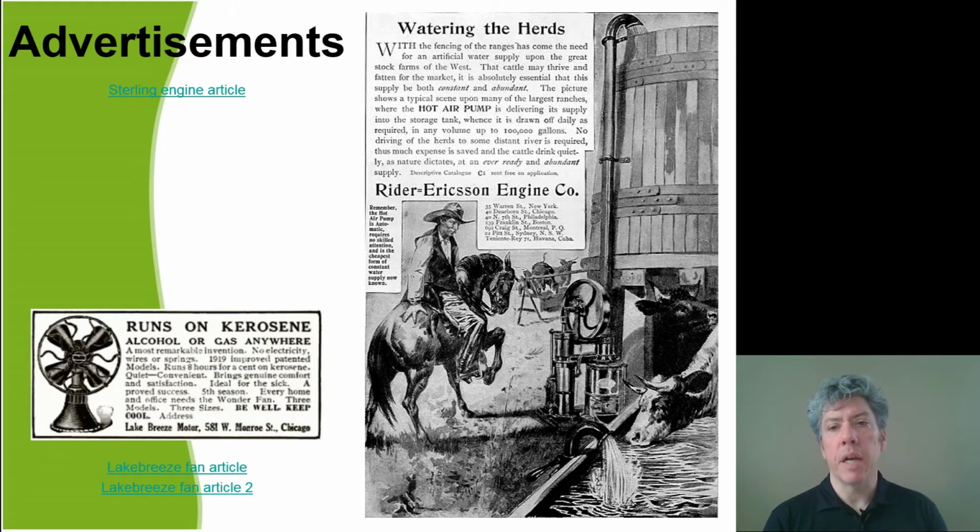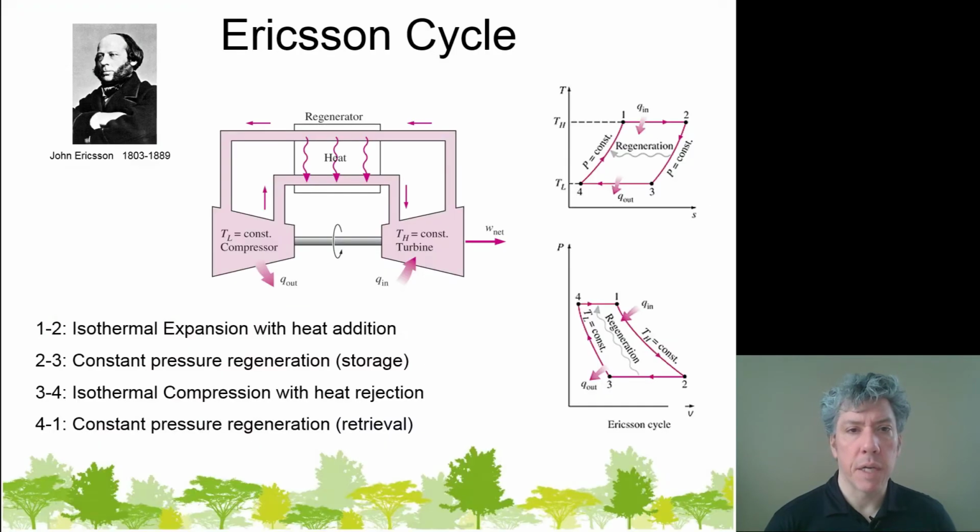But it was still in common use for pumping water on farms, or for running a fan with a flame. It was an external combustion engine, so all you needed was a flame, and you impinged the flame on a certain area of the engine, and the engine would start moving. So it was a very useful engine, and there's several advertisements.